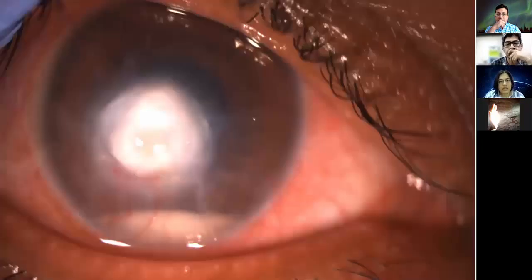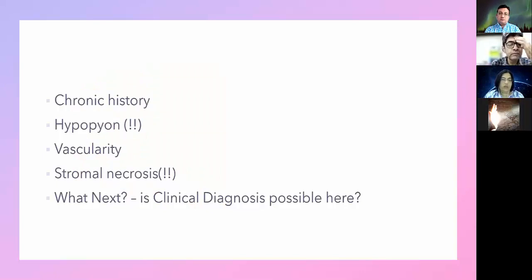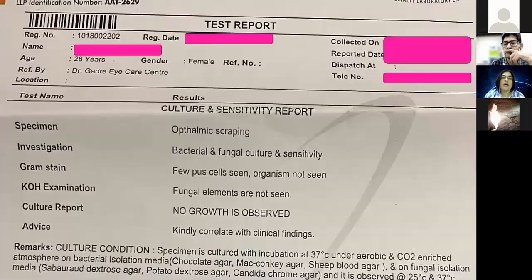So then this case comes up, and there are a few things in favor, few things against. Whatever we have observed, we find out it's a chronic history. There's a hypopyon here, and there's vascularity, all right, but there's a lot of stromal necrosis. So what next? Is clinical diagnosis fine here? Is it okay to put all medications on this patient? So we went ahead and did a scraping for this patient.